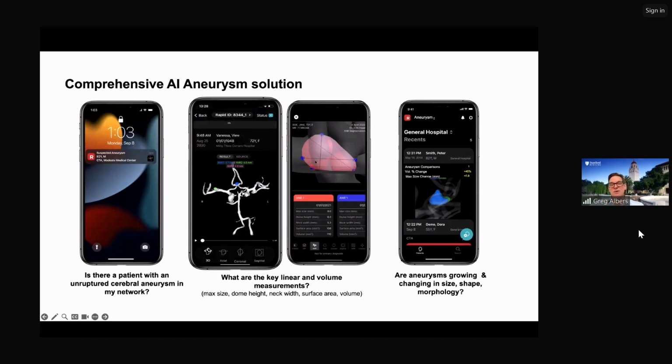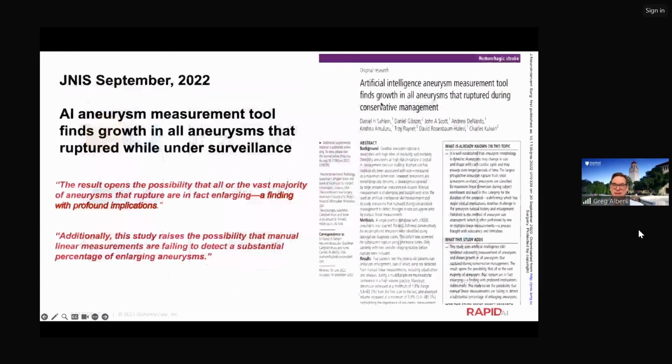And as I'll show you, the unique measurements that AI software can make of an aneurysm can make a huge difference. A lot of radiologists will give you a linear measurement, a max diameter, neck width, but I'm going to show you that surface area and volume can make a huge deal when you're trying to follow an aneurysm and determine, is that aneurysm growing or is it stable? So this was a study that really brought that to light.